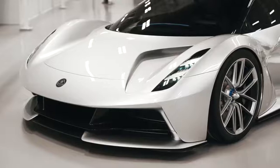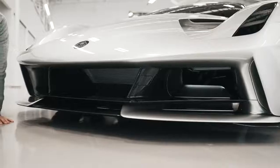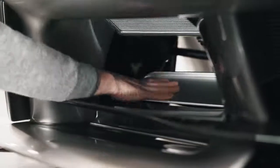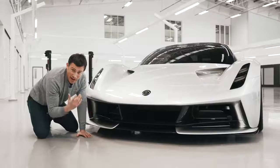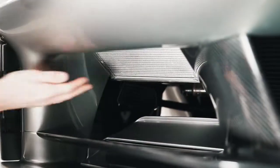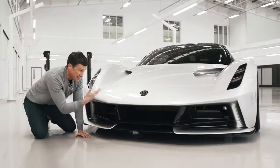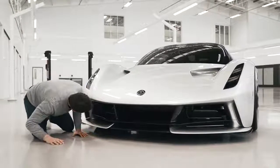Here at the front, there's absolutely loads of passive aero going on. So look at the intricacy of the design of these wings. There's one, two, and there's a third one even inside here. I really like the fact that they've put the radiators at the front horizontal rather than vertical like you'd need on an internal combustion engine car. Obviously, it being an electric car, it doesn't need so much cooling. That's a really nice thing.